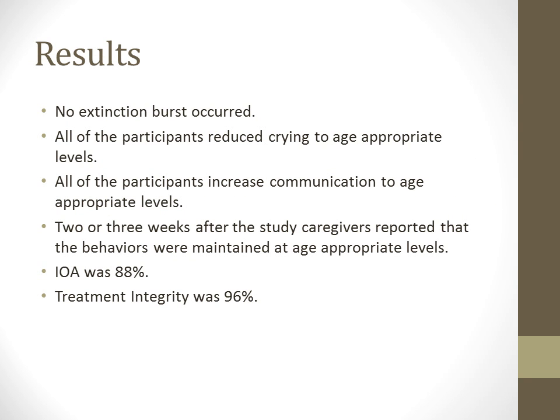The results indicated that no extinction bursts occurred. All of the participants reduced crying to age-appropriate levels. All of the participants increased communication to age-appropriate levels as well. 2 or 3 weeks after the study, the caregivers reported that behaviors were maintaining at age-appropriate levels. The study had an IOA of 88% and treatment integrity of 96%.